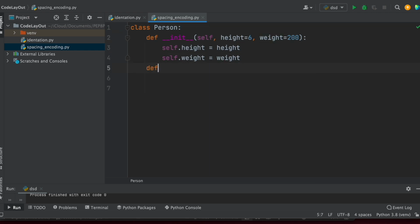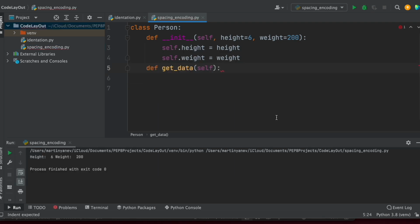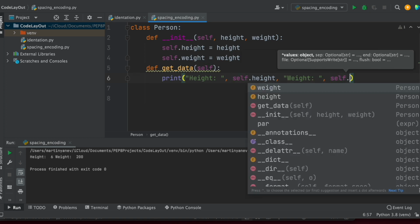Then you can create another method, def, let's name it get_data, and here we'll pass self, or the current object. So this one would simply print the height and the weight. And actually I'm gonna remove those specifications here, we don't need them because we can specify them later on, and I will show you exactly how this is done. So here in get_data, obviously we want to get the height and the weight, so let's do print height, self.height, and then weight, self.weight.